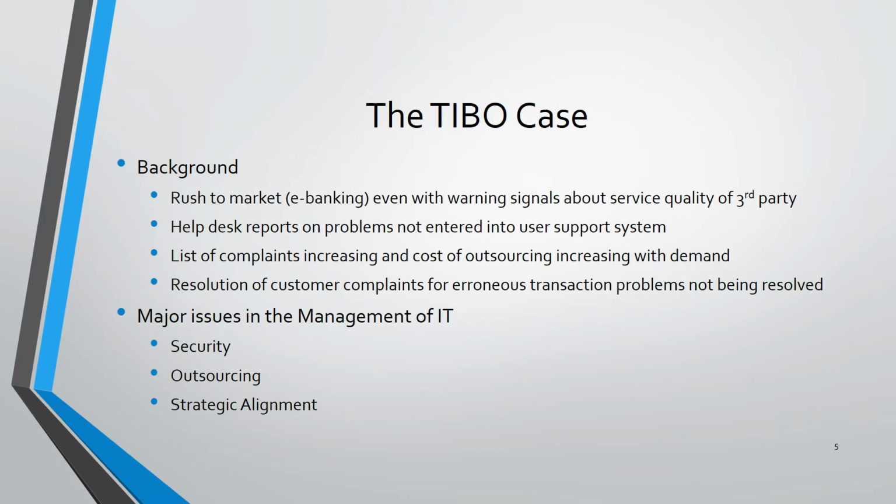With the Taibo case, some of the things that were happening were that there was a rush to market for e-banking, and they did have warning signals about the service quality of the third-party vendor that they decided to outsource with. They had help desk reports on problems not entered into user support systems. The list of complaints is increasing, and the cost of outsourcing is increasing with the demand. Resolution of customer complaints for erroneous transaction problems is not happening. So there are major issues in the management of IT in security, outsourcing, and strategic alignment.